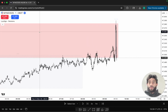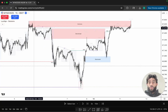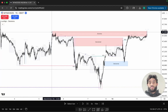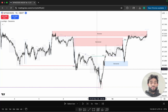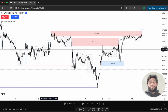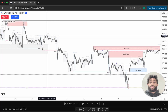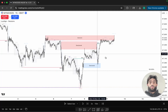What can we see? On the 15-minute, there's this extreme supply zone. Why is this an extreme supply zone? It's because this was the last point that price was at before it came down and broke structure right here. Obviously, it went back down, but this was the most premium point. If price breaks above here, we could expect price to continue going. Perhaps it's going to target this trendline liquidity here with these session highs, but this was the last point of supply I wanted to see.